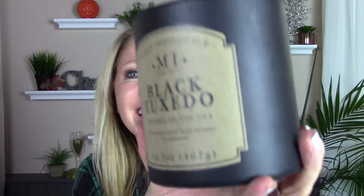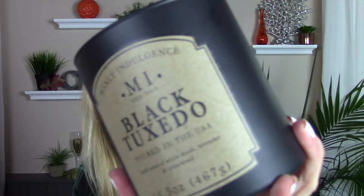And then last is a candle that I found at Marshalls, and it is a line called Manly Indulgence. Great name, right? And this is the one in Black Tuxedo. And it is, let's see what the notes are, white musk, lavender, and cedarwood. It smells so good, just warm and cozy. It burned really, really well, very evenly, with a super nice scent. The wick didn't get large and mushroomy, how they do sometimes.